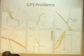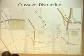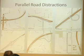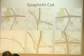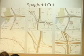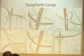And then we just looked at a lot of different examples of where our algorithm works and the nearest doesn't work. So here's a GPS problem. This point gets snapped here, so the nearest road gets pulled over there, but our algorithm doesn't. Distractions with crossovers, like the bridge I was just talking about. Parallel roads, sometimes the point would get snapped over the center median into the oncoming lane of traffic. Our algorithm doesn't fall for that trick. Distractions that are just little spurs off the road like this. Cutting through spaghetti intersections like this. The gray is the nearest road snapping algorithm, and the white is our algorithm. Passing around spaghetti intersections. Looping through spaghetti. In here there are just a lot of different choices for which road you could be on.